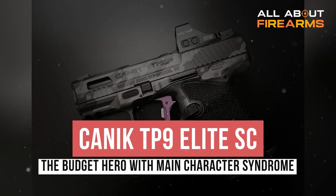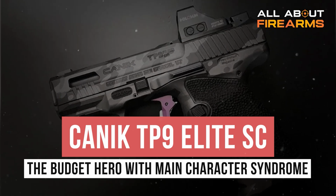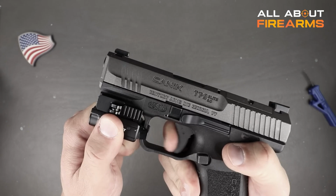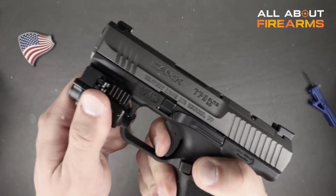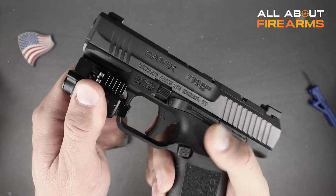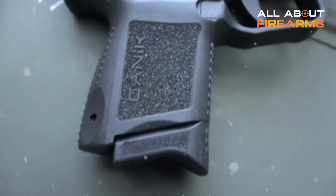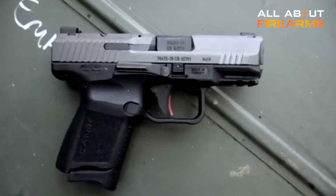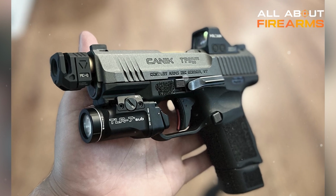Number 11, the Canik TP9 Elite SC, the budget hero with main character syndrome. You didn't just walk into the gun store, you made an entrance. And when your eyes hit that Canik TP9 Elite SC, you said, that one, that's my destiny. For under $400, you got a gun, a holster, 2 mags, a cleaning kit, and a semi-functional ego boost, and you haven't shut up about it since.